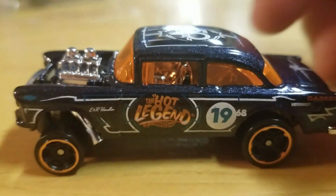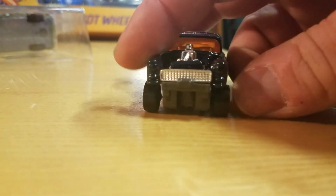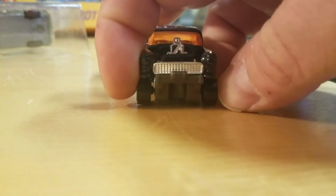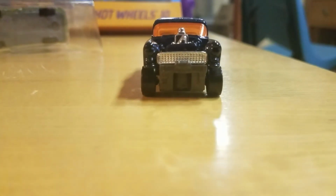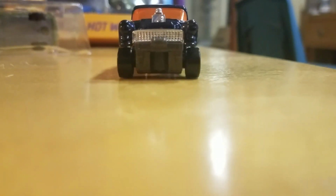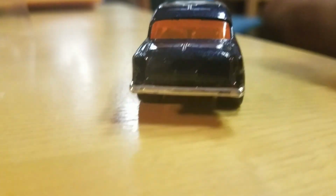Rims are okay. There's the front. Looks a little off. Look at that. I guess it's just the axles, huh? I don't know. It looks so weird. Is it my angle on the camera? Which is my phone, you all know that. How about the rear? Nah. Nothing crazy about the rear.